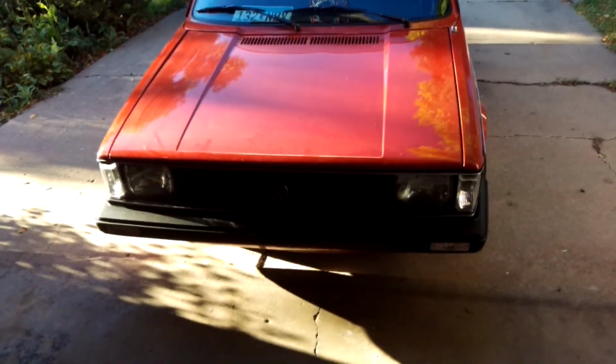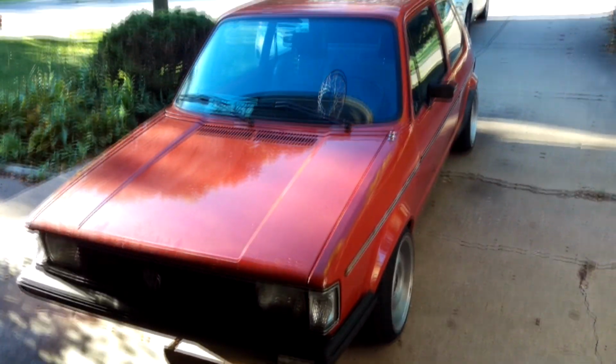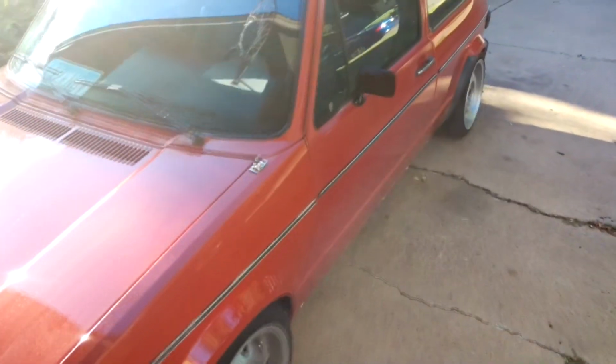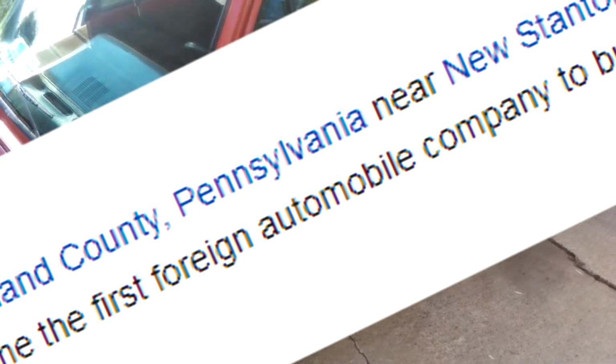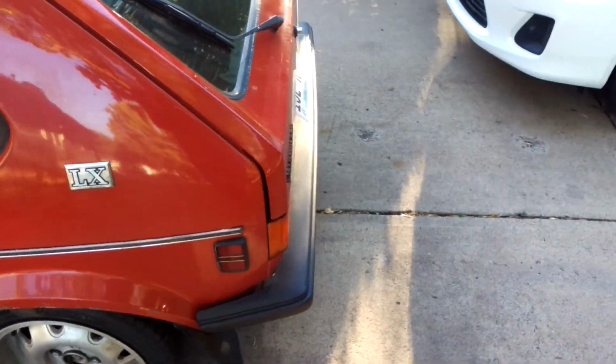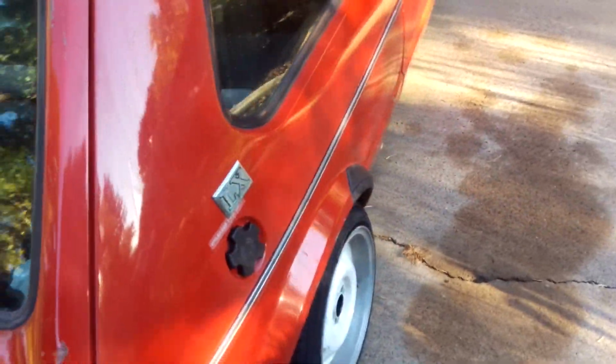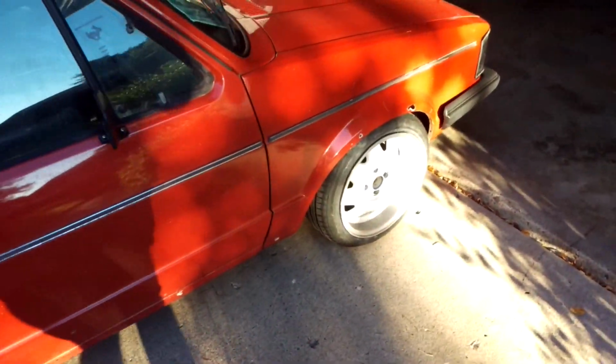So firstly, just a little overview. 1984 Volkswagen Rabbit L. I think it was built in Philadelphia, so it's a US spec Rabbit. It's got the 1.7 CIS fuel injected engine. I'm not sure where to start, but I think I'm going to start with the negatives and where the problems are, per se. And then after that I'll go into the redeeming factors, so stick around.